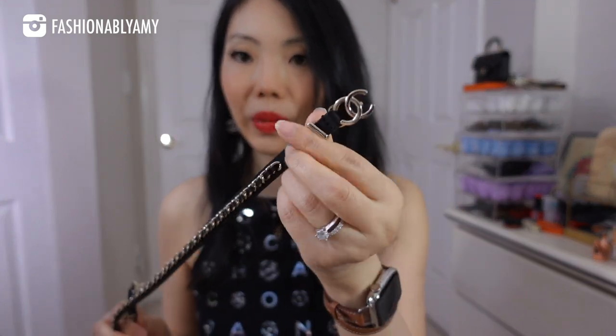But I definitely, highly recommend getting a chain one. And the current season has a beautiful one with a bow charm. I have explained it in my Chanel collection review. If you haven't seen it, definitely have a watch. 22A has a beautiful, gorgeous one similar to this one, but instead of the CC, it's a bow. And the bow also has this chain intertwined on it. So stunning. I would love that one too.